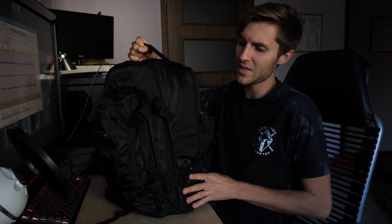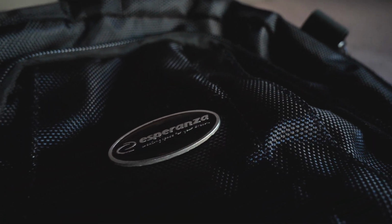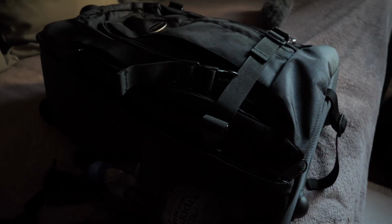Let's put it away and let's go into our main storage compartment, because let's be honest, everybody wants to see what's in my main storage compartment. Oh, and I forgot, before I begin, this backpack is an Esperanza backpack. I got it for like 25 bucks, which is crazy because it's waterproof and it has so many storage compartments. For 25 bucks, this is crazy. I got it here in Poland, and I like it so far.